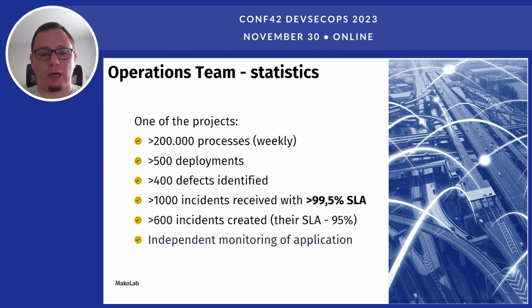Based on our proactivity, because we are also looking into the logs, the operations team, without any incident from production, was able to identify over 400 defects that the end users were not able to see, and we were able to fix them before being hit by a critical incident on production. During that time, we received over 1,000 incidents, and our SLA for delivering the solution was over 99.5%. And as we were working in a quite complex environment with multiple other companies and applications connected to us, we created over 600 incidents to other teams, and unfortunately, their SLA was not as good as ours, at around 95%. So we were sometimes struggling with issues that were not our fault, and we were hit by other teams' failures on production.